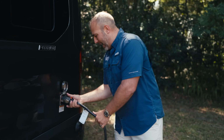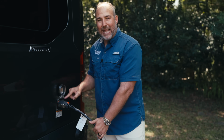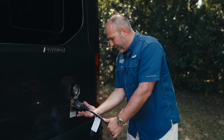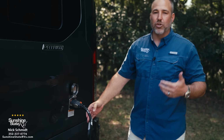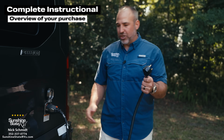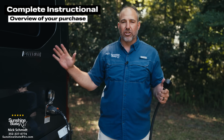But what's so cool about it is there's a light on top that when it's plugged in and you're getting power, that light is lit up so you know you're getting power. When it's not plugged in and it's halfway in, it didn't click and the light's not on. So that's something Corey's gonna teach you in the walkthrough. So when you buy from Sunshine State RVs, Corey's gonna actually show you how to do all of this. He's gonna show you how to do what I just did. Start to finish, top to bottom.